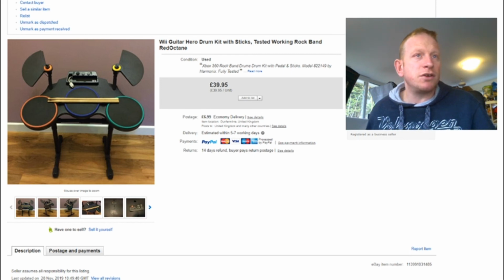This was an item I got from an auction. I think it was in one of my previous videos, an auction haul video. I got £39.95 for this plus postage. It's a Wii Guitar Hero drum kit. It didn't come with any sticks, but I've actually got lots of drumsticks that are perfectly matching for these Guitar Hero drum kits. So I put those with it, and I achieved a really good price on that.